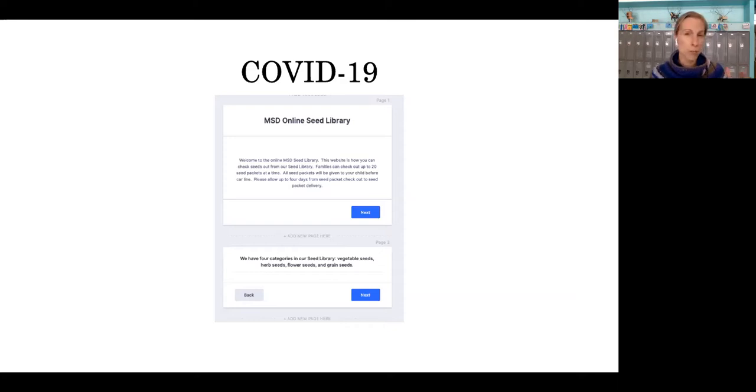So it's a Jotform. We're using Jotform because our business office uses Jotform a lot. And we have been transferring all of the information of the variety of seeds that we have, the number of seed packets, onto our Jotform database. And I'll be honest, it is taking a long time. But it's also a great way, when it goes live, that parents can check out seeds, and during car line we can either run seed packets to them or give seed packets to their children during the school day so that they can take them home.